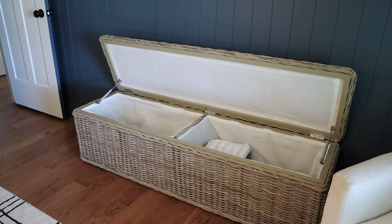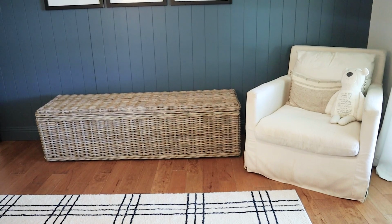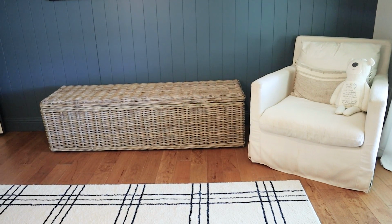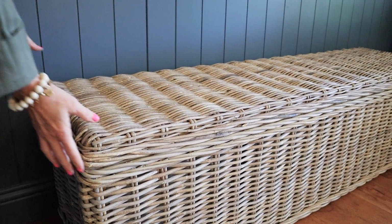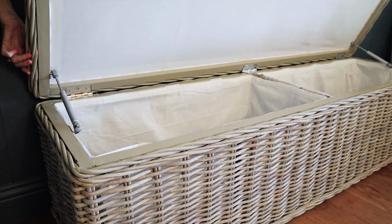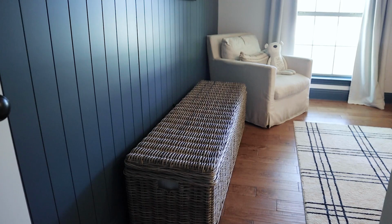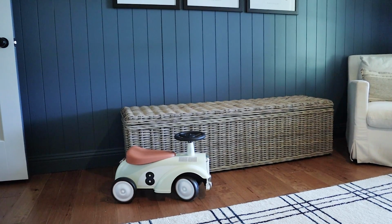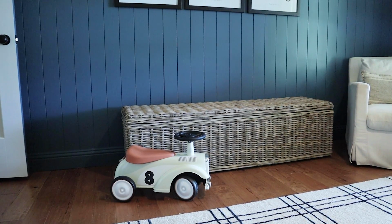Something that's really awesome about this little bench basket is that it has dividers. So you could break up the storage, if you wanted to have toys on one side and blankets or whatever on the other side. It's also soft close, so little fingers aren't going to get smashed in it. And lastly, it really is seating. Everyone has sat on the bench and it's super sturdy.